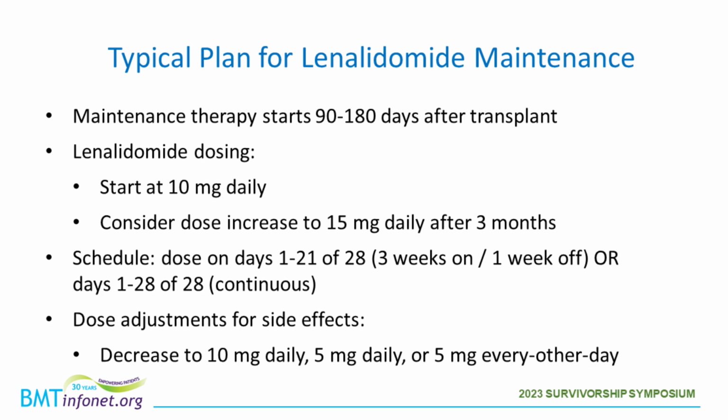And there are two different dosing schedules that have been used in the clinical trials that showed the benefit of lenalidomide, either a 3 weeks on, 1 week off schedule, or a continuous schedule with no weeks off. And I think either of them can be used and considered to be standard. And then we generally plan to use dose adjustments for side effects, decreasing from 15 to 10 milligrams, or from 10 to 5 milligrams, or even 5 milligrams every other day.